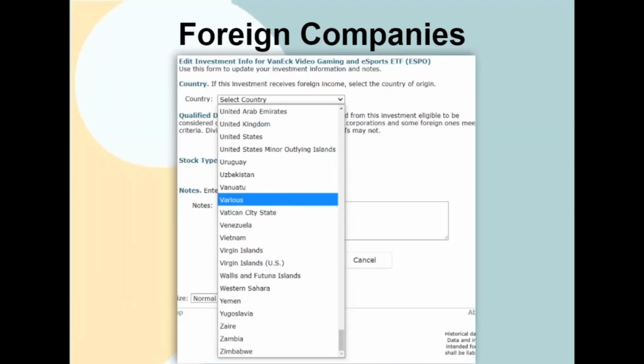If you own any mutual funds or ETFs that hold foreign companies, you will need to select various from the list of country choices. You just continue this process until you've correctly identified the country for each stock your club owns. It's best to do this now to avoid any delays at tax time. This information will be used to prepare the K-2 and K-3 forms when you do your club taxes.